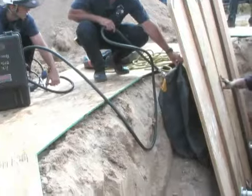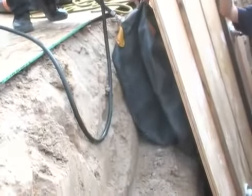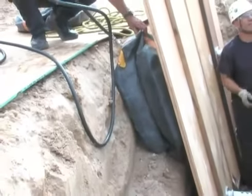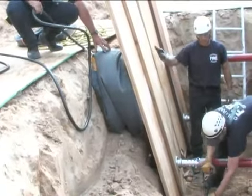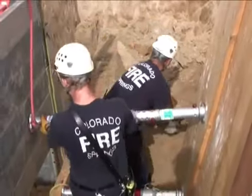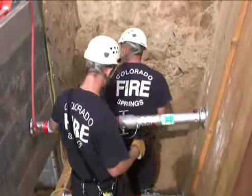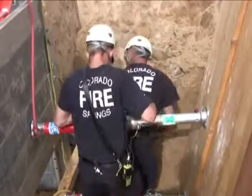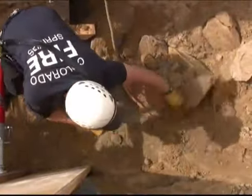Okay. I'm all good. Yes. Once it starts moving, the board stops. A bladder is installed for additional stabilization of the space between the uprights and the excavation side. Rescuers must not put themselves in harm's way. Hand digging to reach the victim is a must, in case you have a secondary collapse.